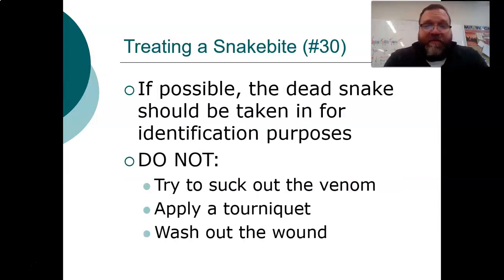If possible, the dead snake should be taken in for identification purposes. So, first of all, if the snake is dead, and only if it's dead, should it be taken in for identification. Because the antivenin you need for a rattlesnake is different than the antivenin for a copperhead. So to know which snake it is is pretty important. If the snake is still alive, do not try to grab it. Do not try to say, oh, I need this snake for identification. You're going to get bitten again or more often. You can take photos, though, and the photos might help identify what snake it is.